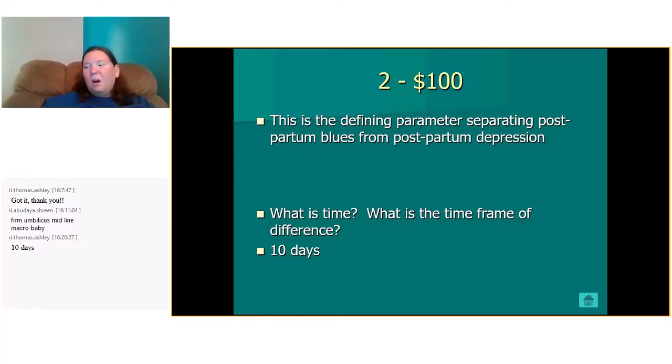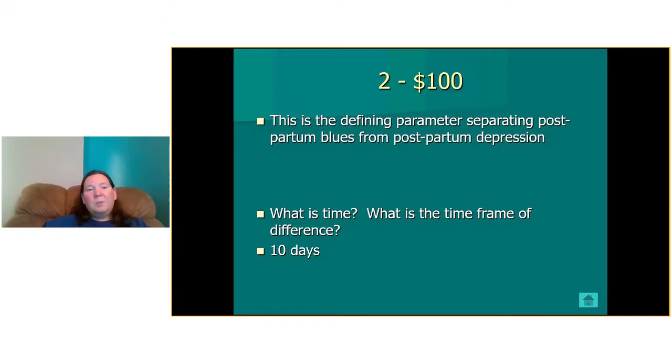The symptoms are very similar. Postpartum blues is normal. It's due to hormonal changes. But if it's truly just postpartum blues, it should dissipate within 10 days after birth. Postpartum depression will last longer, and that is more concerning and usually will require some kind of treatment, whether it be counseling or medication. Our third category that we talked about was postpartum psychosis. And postpartum psychosis is where you most highly worry about suicidal and homicidal ideations.